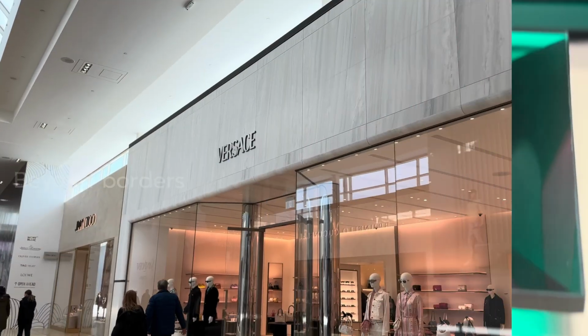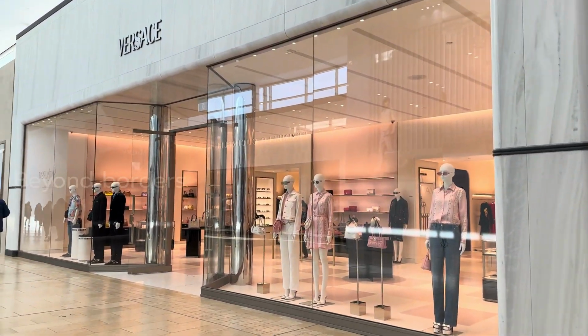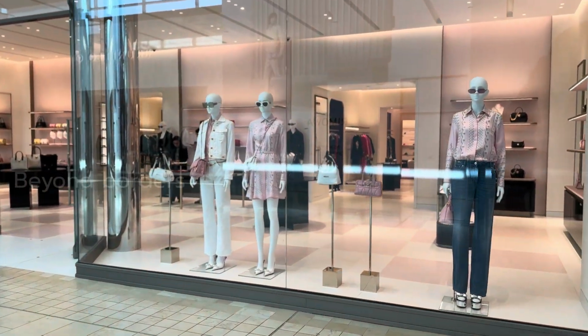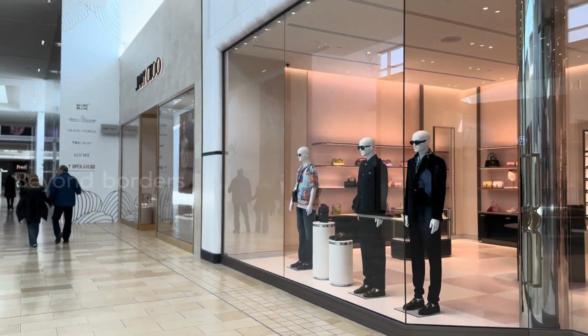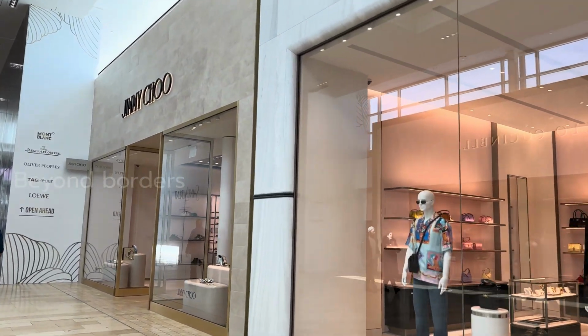Fantastic, right? So again, Versace. The one thing that I want to put your focus on is the color combination. You could see that they're trying to focus on, I would say, pink. Their tiles are pink, the dresses are pink, the lights are pink. It's more like a peachy kind of color, and they have maintained that throughout the store.